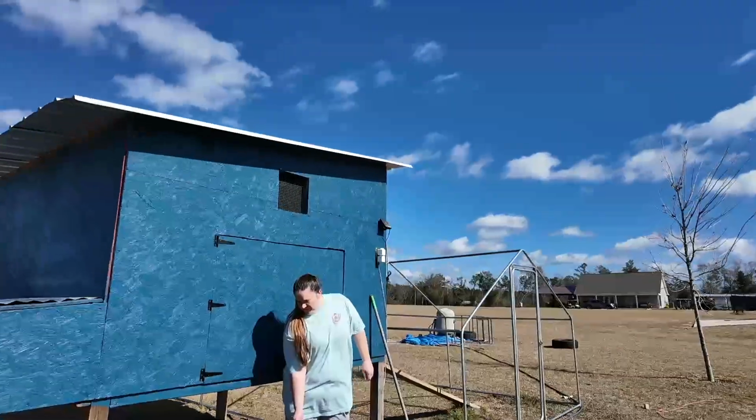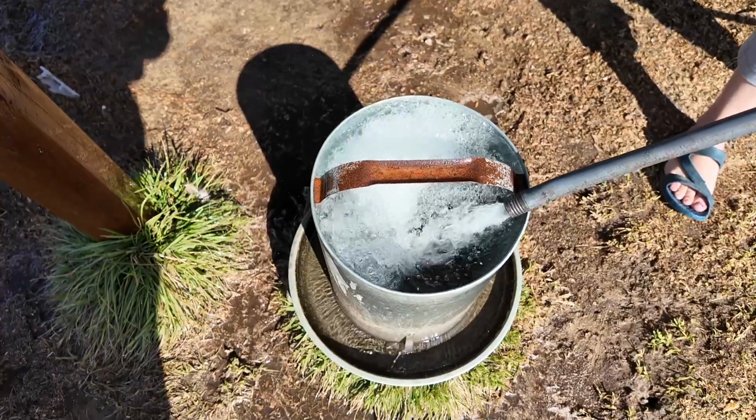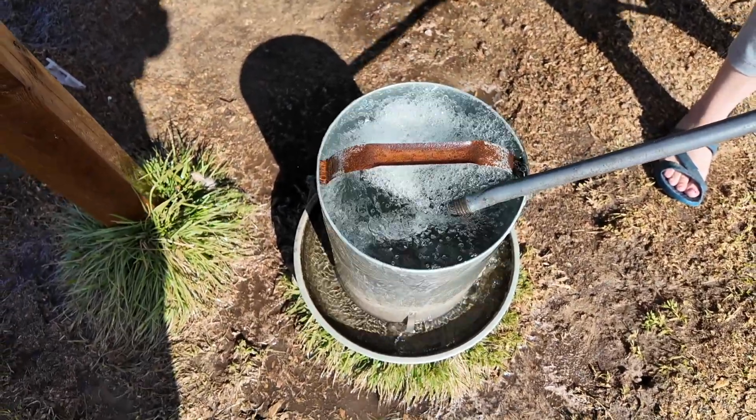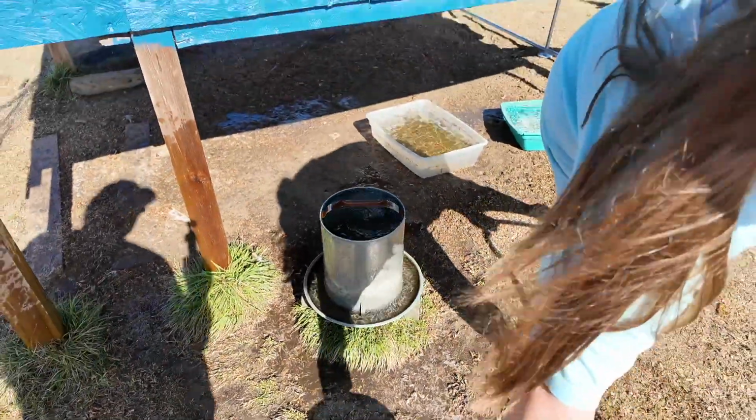Hey, sweetie, what you doing? Getting some fresh water. It's cold. Oh, about soaking me.